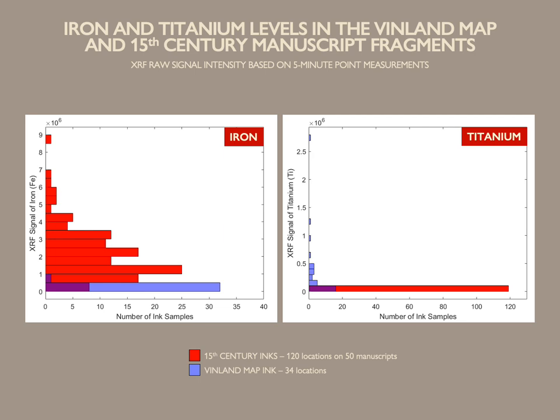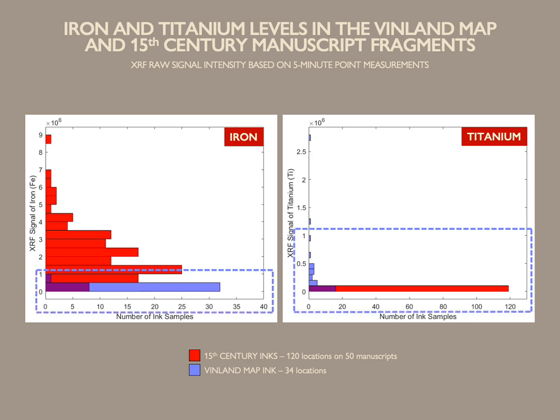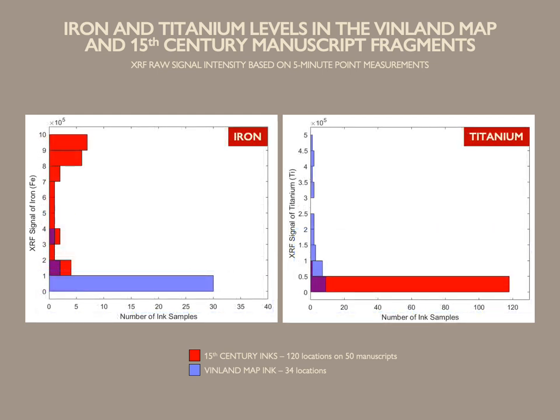These two histograms show the relative signal intensity for iron and titanium plotted against the number of locations with that level of those elements. You can see that the ink of the Vinland map has very low iron levels compared to the 15th century manuscript fragments, just as the fragments contain much lower levels of titanium than the map. An expansion of these plots reveals how different the Vinland map ink is compared to typical medieval iron gall inks. Note that the purple areas represent the overlap of red and blue bars. We do not intend to suggest that a sampling of only 50 manuscripts is statistically representative of the entirety of 15th century manuscript production, but it does put the relative levels of these two elements in perspective.